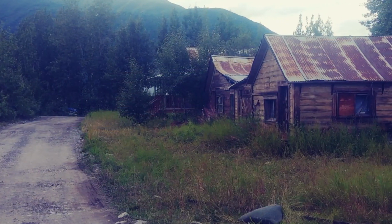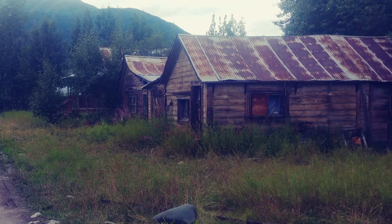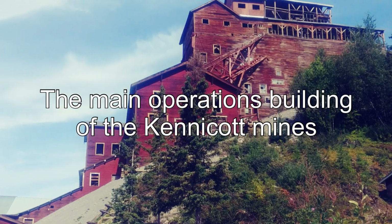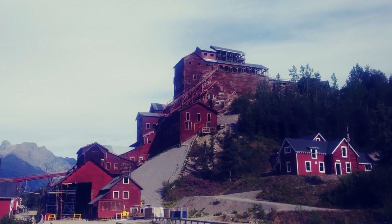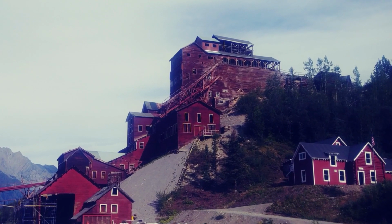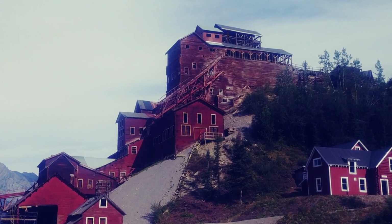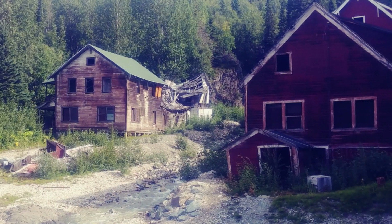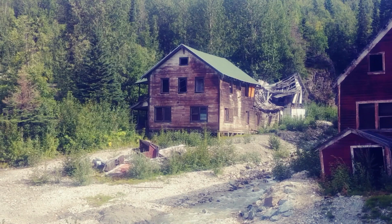McCarthy supported the Kennicott mines, and the Kennicott mines were in operation from 1911 through 1938. When it closed down, McCarthy dwindled down to a ghost town. The Kennicott mine was the largest producer of copper at a time that the world's demand for copper was exploding due to electrification. When they shut the mines down, they pretty much left everything.